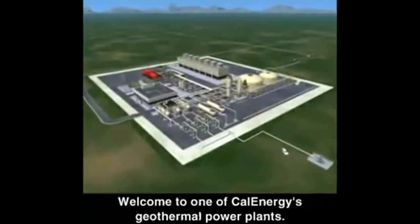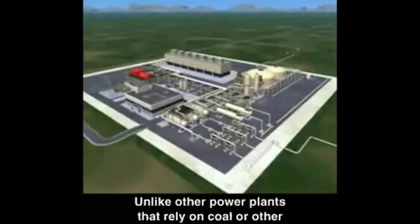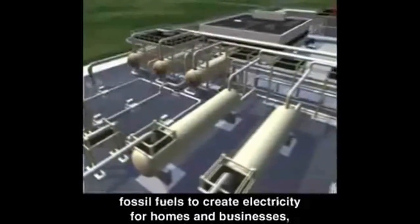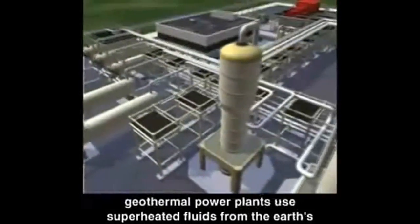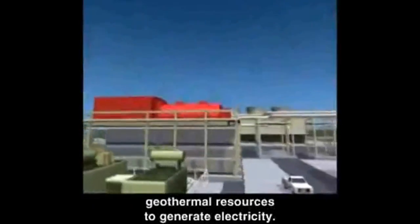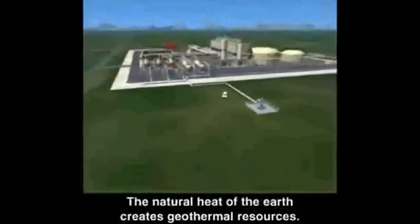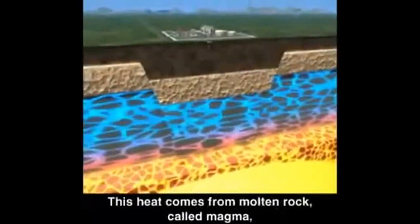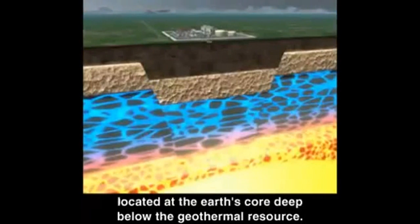Welcome to one of Cal Energy's geothermal power plants. Unlike other power plants that rely on coal or other fossil fuels to create electricity for homes and businesses, geothermal power plants use superheated fluids from the Earth's geothermal resources to generate electricity. The natural heat of the Earth creates geothermal resources. This heat comes from molten rock called magma, located at the Earth's core, deep below the geothermal resource.